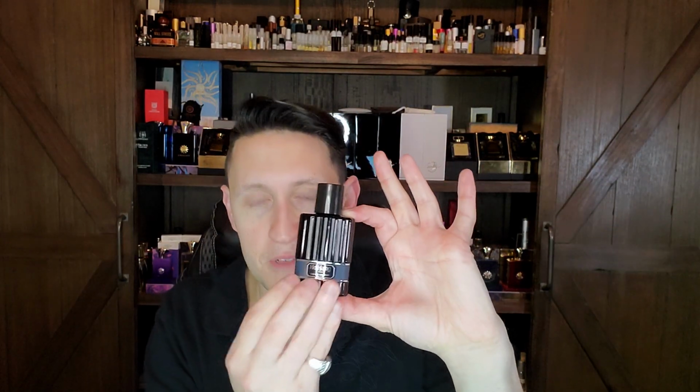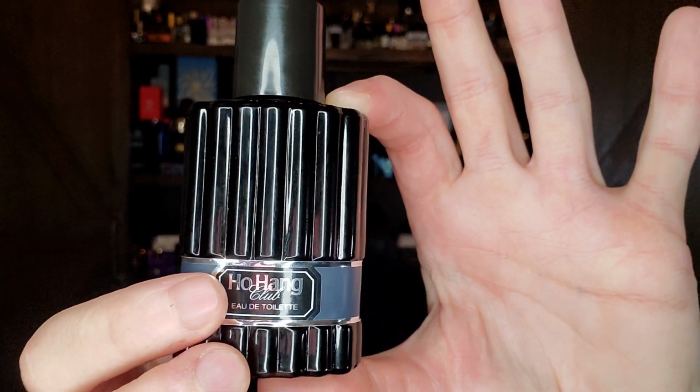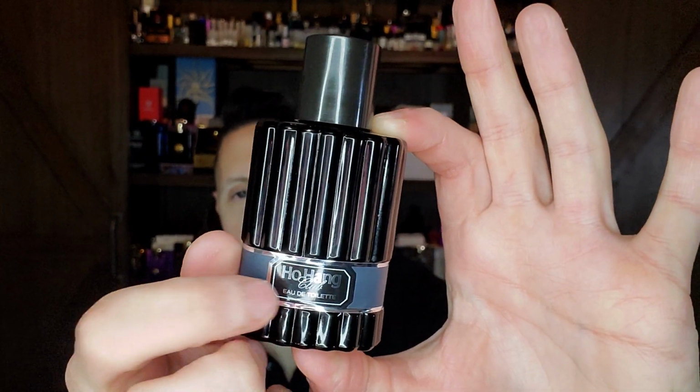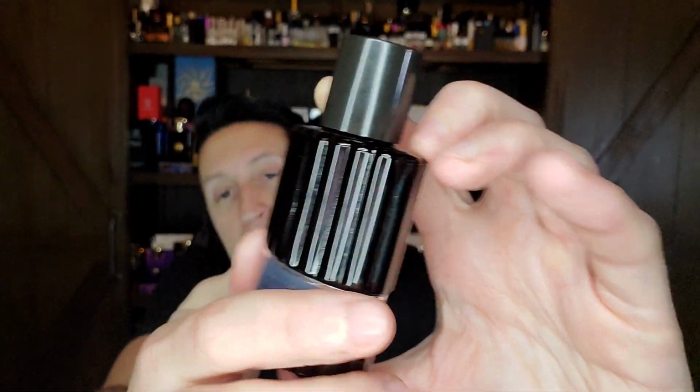And Ho Hang Club, my cap kind of broke in two, if you will, but it still works. But Ho Hang Club, if you can find these older bottles, whether it says Le Club de Balenciaga or whatever it may be, if you see a bottle that looks like this, whether it says Ho Hang or something a little different, I didn't grab my other bottle, but it has it. It's the same fragrance. But the orris in here, the powderiness is stunning.